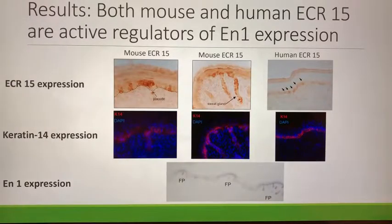We found that both the mouse and human sequences of ECR15 are active regulators of EN1 expression. As you can see in the DAB staining images at the top, the dark brown color of the placode areas demonstrates that both species analogs of ECR15 are highly expressed. In other words, ECR15 serves as an enhancer upregulating the expression of EN1 in sweat gland primordia.